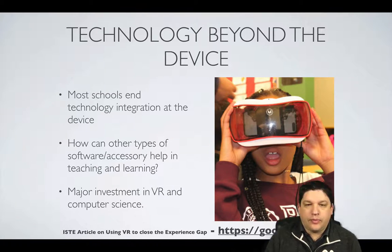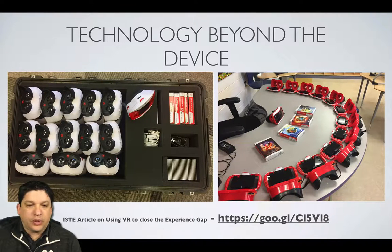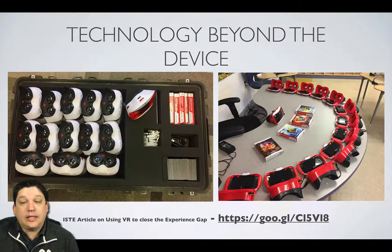One of the things we've done with VR is we've purchased enough VR tools to create four of these classroom kits. Teachers can check these out from the technology office, and they get them for a week or two weeks or however long they need them. There are 26 or 28 virtual reality goggles in there, and iPod Touches, and the teachers can take kids to wherever they need to go.